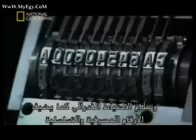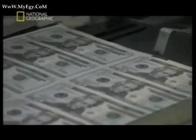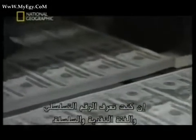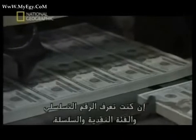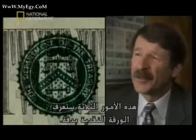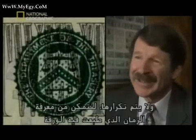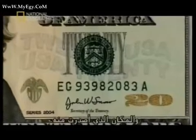Once they pass inspection, the Bureau adds the Treasury and Federal Reserve seals and the bank and serial numbers to the uncut sheets of money. It's like the money's home address. If you know the serial number and the denomination and the series, those three things will uniquely identify that particular piece of paper. It's never duplicated, so that we can tell when that note was printed and where it was originally issued.